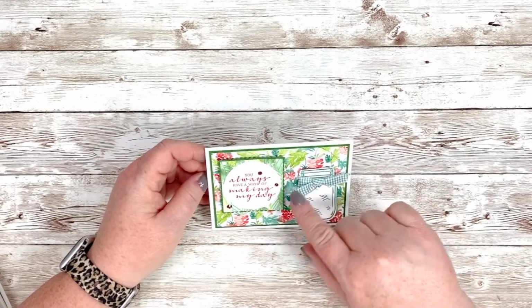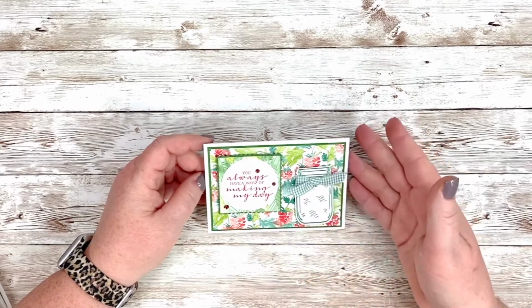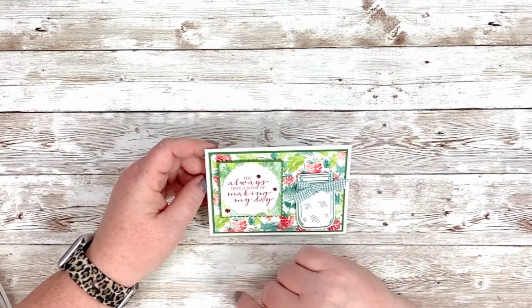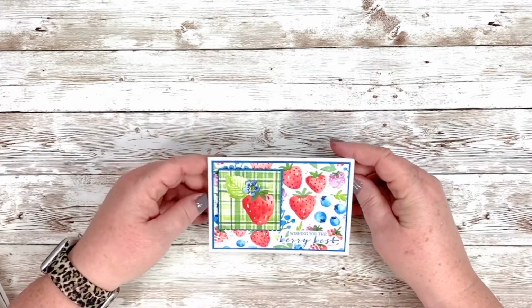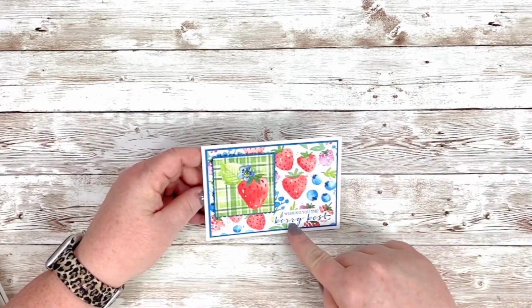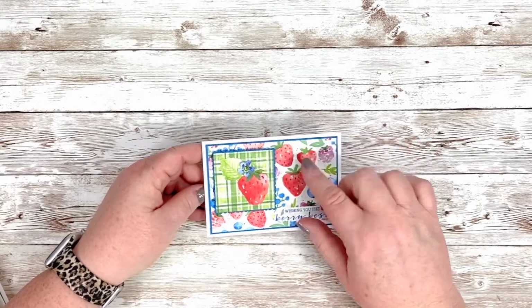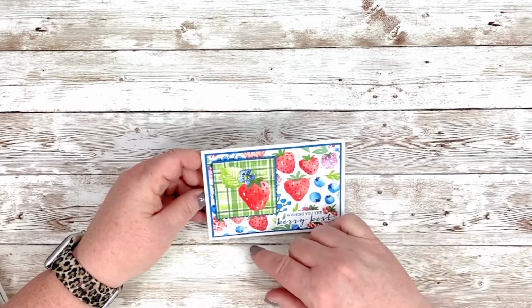I just love this mason jar. I love the greetings from both the strawberry stamp set and the Berry Blessings stamp set. Again, these were from the holiday pack, but you could just as easily make your own. This one, I just thought I'd change it up a little bit and just fussy cut around my greeting. I didn't want to cover up this beautiful paper. And then I just used one from that sheet that has the images on it.